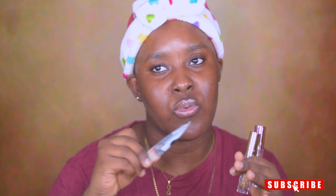It's very different from my regular lip gloss. This one is a little bit shinier than this, and it's not as thick as this. So this is thicker and also a little bit more hydrating. This one is shinier and a little bit more runny, but it still has a sticky texture to it. But my lips feel really hydrated and nice.